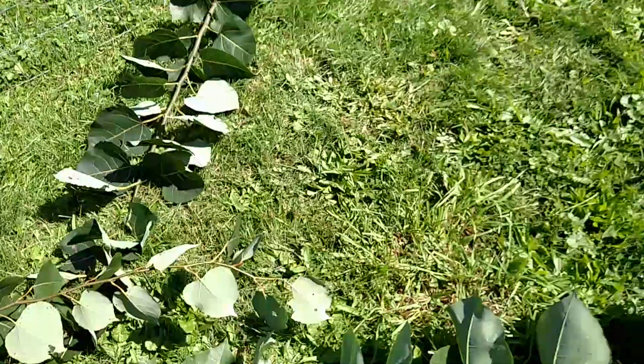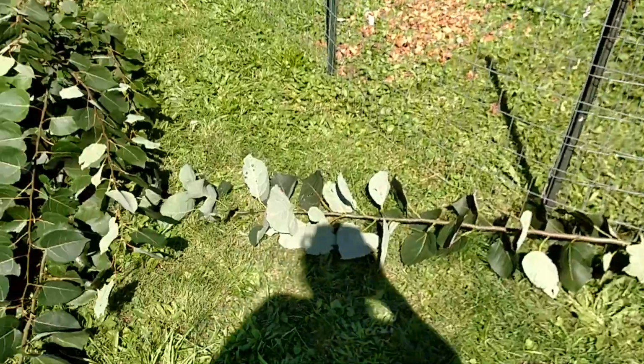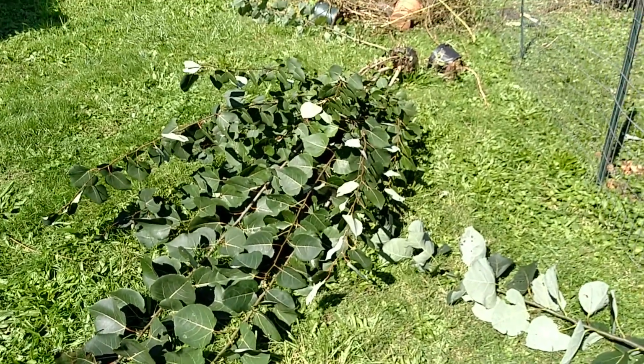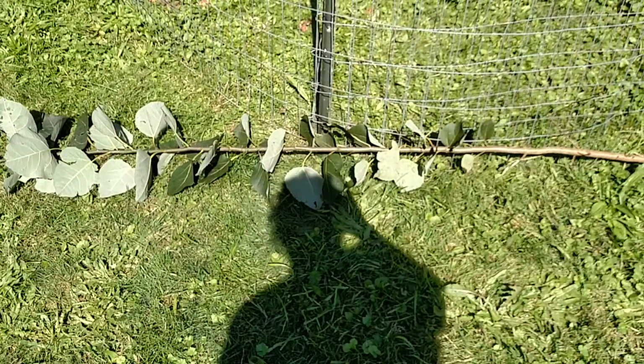Show the leaf next to your hand again, love. It's good. It's as big as my hand. As big as his hand. Anybody know what it is? Because we don't. We're going to probably go to the library later. Looked online. Sometimes it's hard, so we might go to the library and figure it out there.